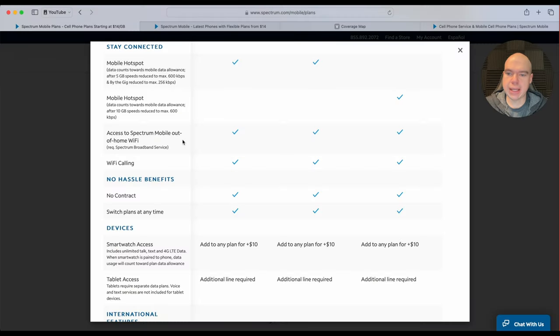Also, like I mentioned with the tablets, they require their own separate data line. And for the data speed and management, this is basically saying that after certain amounts, that you are deprioritized. And you do get the 5G nationwide included with the plans here. And that includes the ultra wideband.